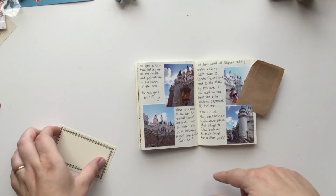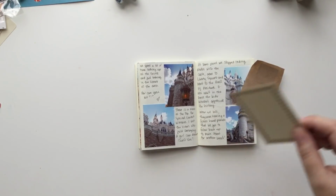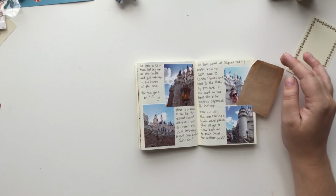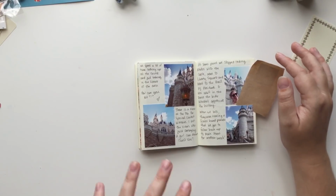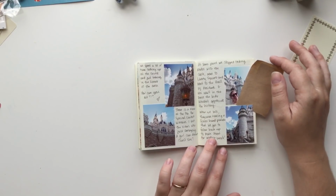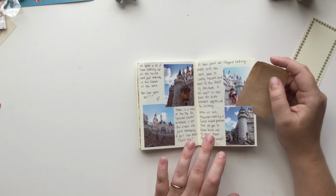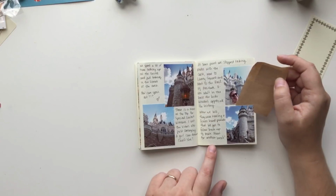And there are a lot of places to sit around the castle in the shade and just relax, because we've got smaller kids and probably won't be bringing a stroller. We need them to be able to walk, and we needed to find places where they could just sit and chill and relax. So this was a nice cozy little place.